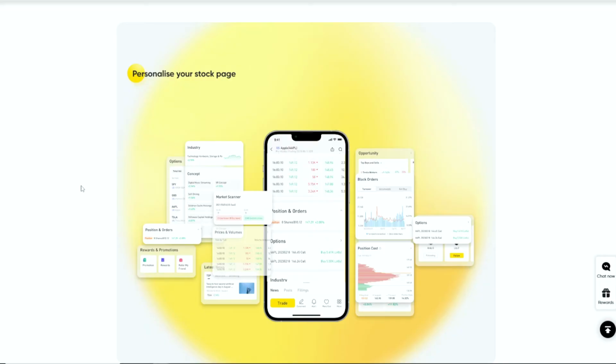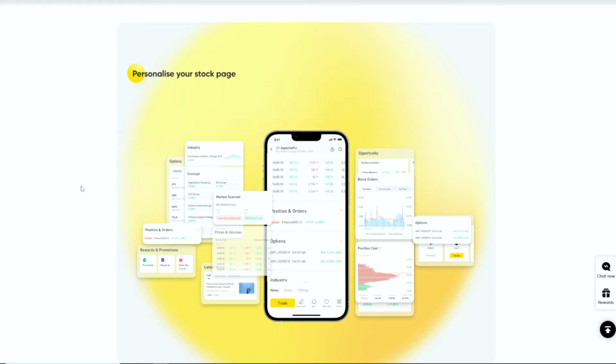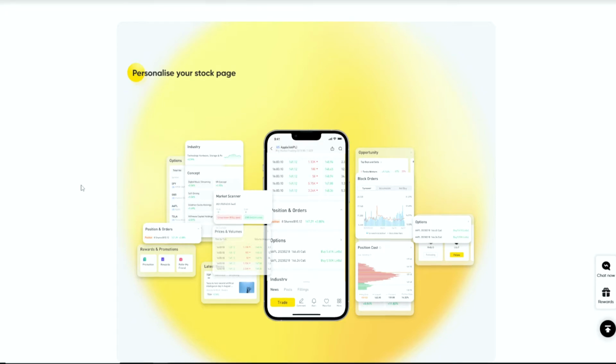Now, the second account type is a paper account. In a paper account, you are given $100,000 in virtual currency. This allows you to test out the platform if you're new to Tiger Brokers or even new to stock market investing as a whole. Great to jump in there as a beginner, highly recommend it, and start trading on a paper account. And then some of those trades you can reflect in your cash account.